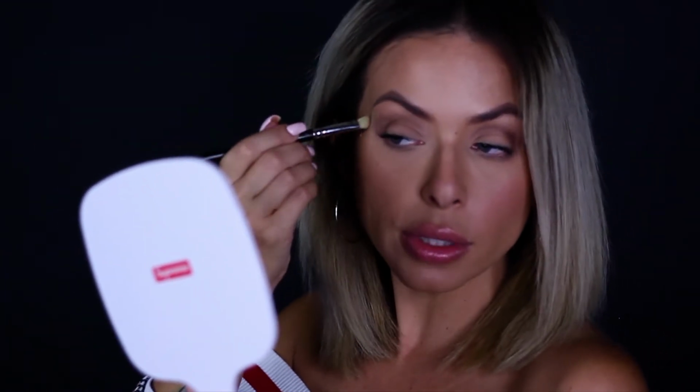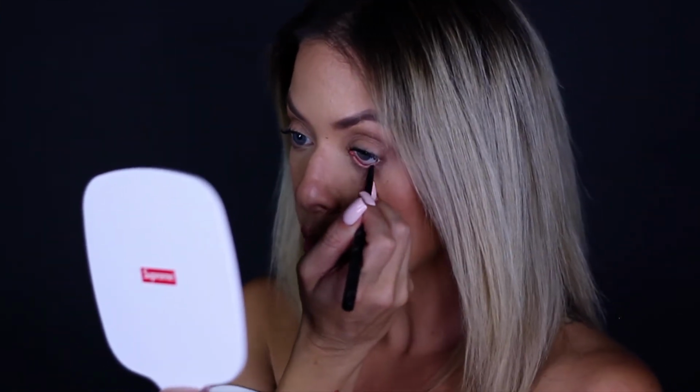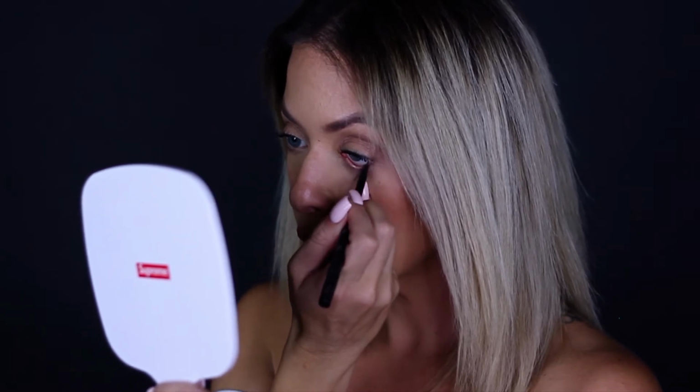So now with a clean blending brush, same thing, 217, I'm going to blend this out. So I went ahead and finished blending out this eyeshadow, and there's only light colors in the palette. I want to use the black eyeliner first before I move ahead so I can intensify the look. So I'm going to start with my waterline.